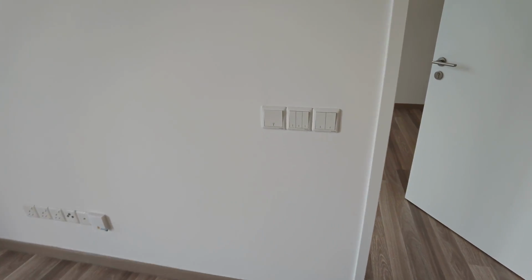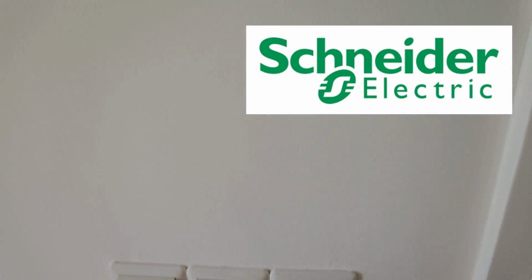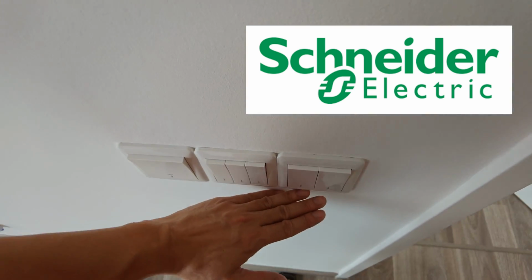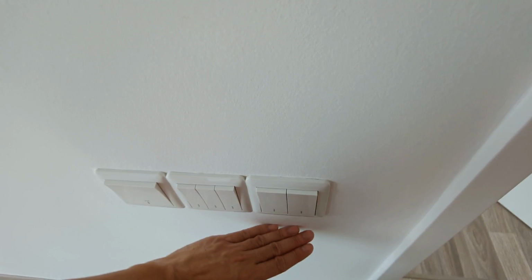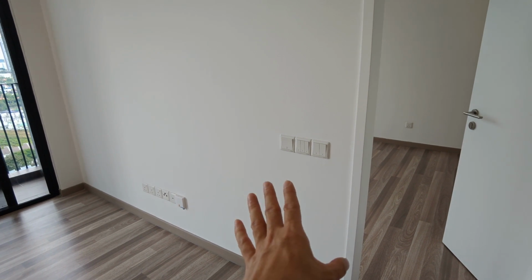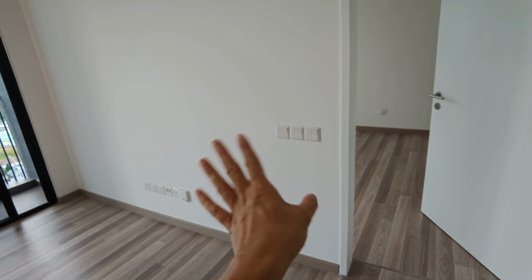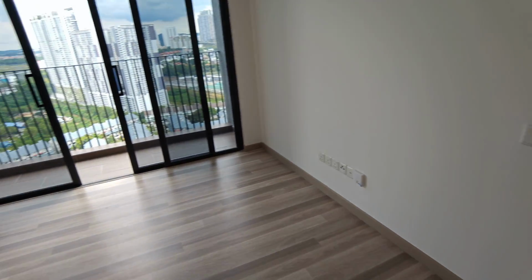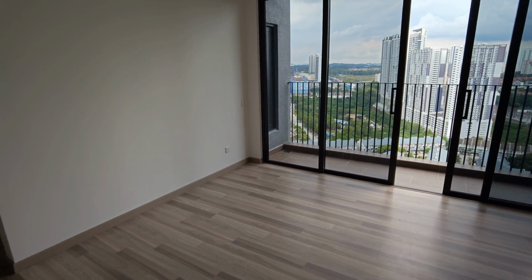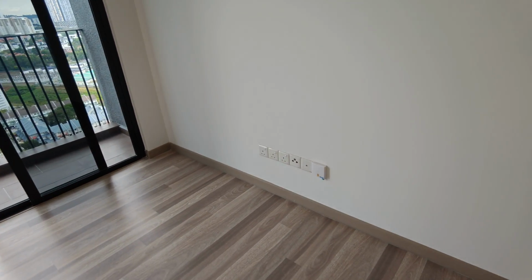Oh yes, this is also very low down. Schneider. So this is like underneath my waist. Yeah, very, very low down. And that's good. So for children, kids, especially toddlers, right? As long as they are, I think, 2-3 years old, they can start to walk, they already can switch on and off, which is a good thing, right? Kids can switch on and off themselves. This is the TV point, fiber termination point.